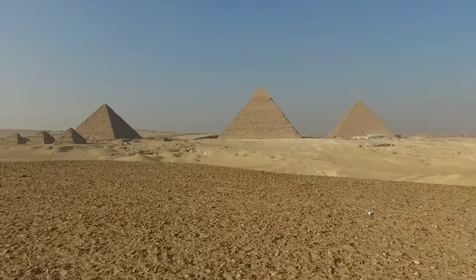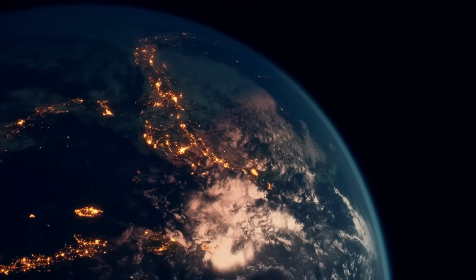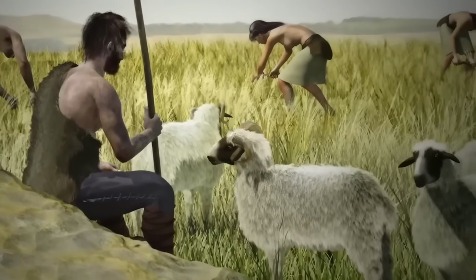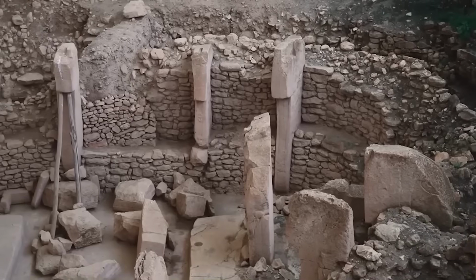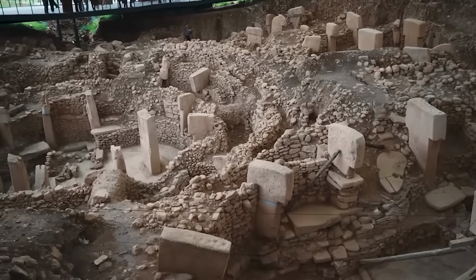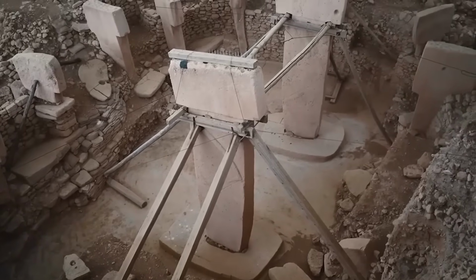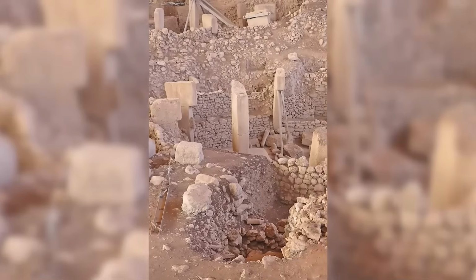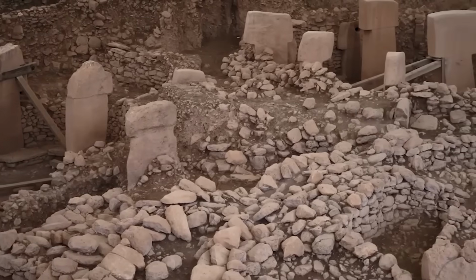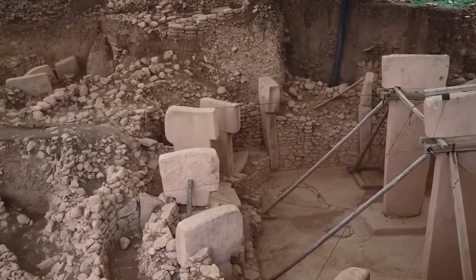Imagine a time long before the majestic pyramids of Egypt ever touched the sky, a time when early humans were just beginning to leave their mark on the earth. Nestled in the rugged landscapes of southeastern Turkey lies Göbekli Tepe, an awe-inspiring archaeological site that predates Egypt's ancient wonders by over 6,000 years. Uncovered less than a century ago, Göbekli Tepe challenges everything we thought we knew about the dawn of civilization, suggesting that the blueprint for advanced human societies was drawn up not in the shadow of towering pyramids, but within the mysterious stone circles of the world's first temple.